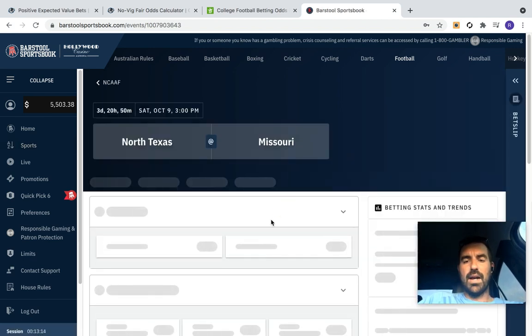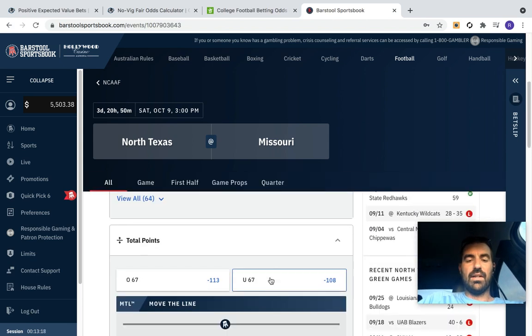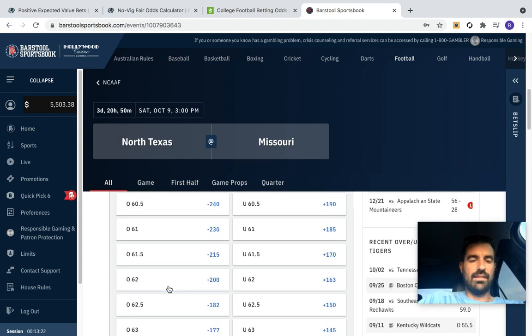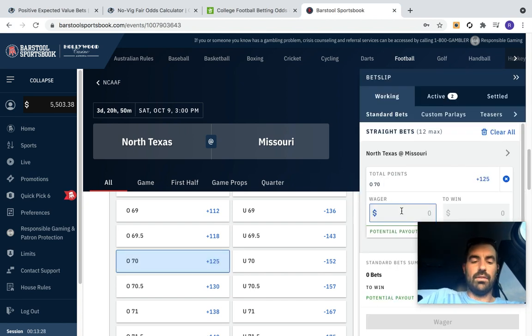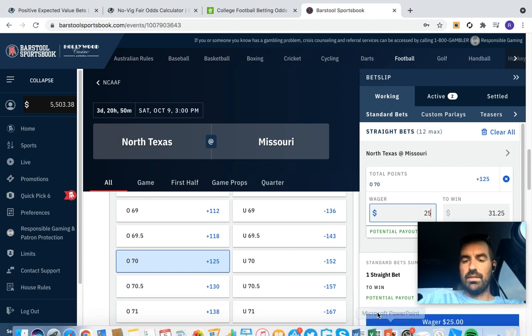And like I said, I'm not putting a ton down on this. I love college football, but man, it really irritates me, like I said, to no end. So over 70, plus 125. Again, I'm going to throw down 25 on this one, and we'll place this bet here.